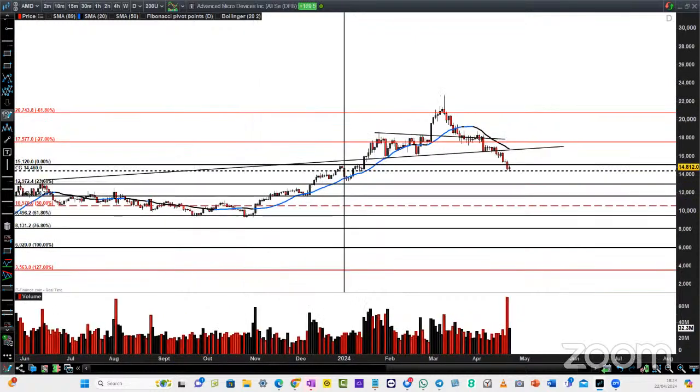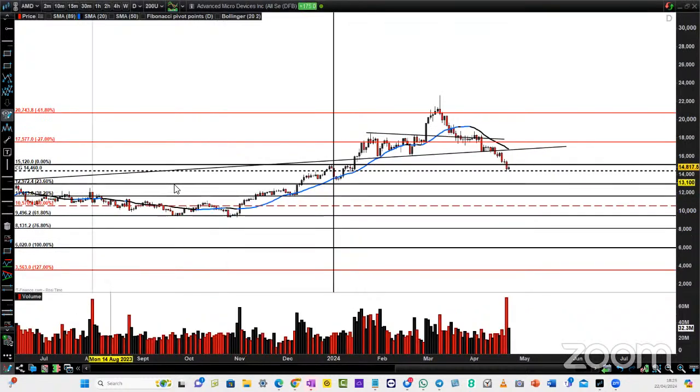I think that's a three-wave pullback. So you've got this huge run. We came from 4.96, and we just went up there to 22. So from nearly 5 to 20, it's huge. And this is a one, two, three wave correction. It could, as you say, easily come lower. But if we close above here, I can see that potentially winding back up again. I certainly wouldn't short it, put it that way. It would not be in my trade plan to short a stock like that.